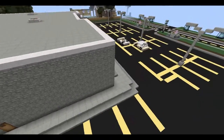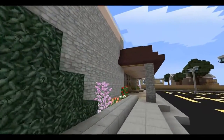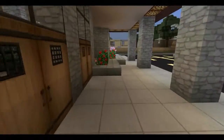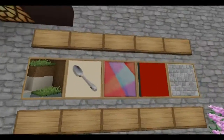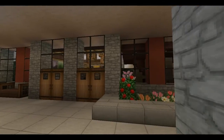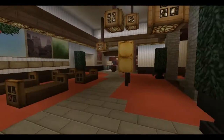And that's about it for the outside, so let's go ahead and walk on up here. And we've got some nice flowers there and the little planters, a bench, trash bin, more flowers on this side, and then these would be like the posters for the movies that are showing and stuff like that. It's a pretty nice little entryway, if you ask me. So let's go on in here.